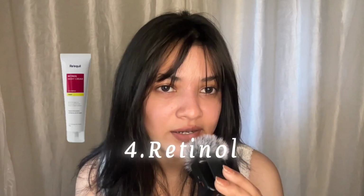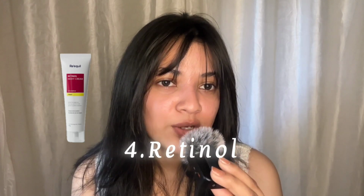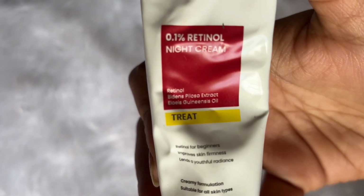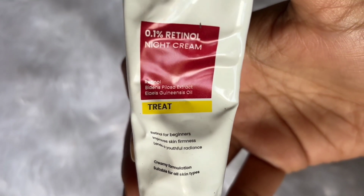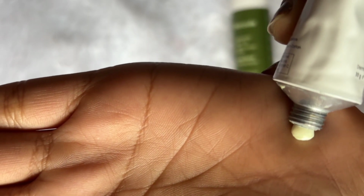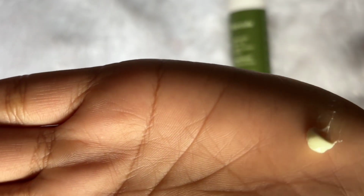Now the next product that I use is this retinol. It is from Reequil and it is 0.1%. This is a really good product if you want your skin to just smoothen out, to shrink your pores. If you want to make your skin texture smoother, your pores smaller, and if you have acne prone skin, this will help you control all that.